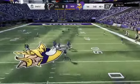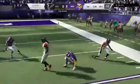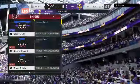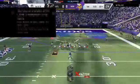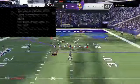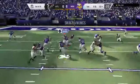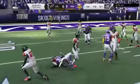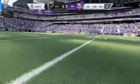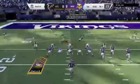Looking to throw again on second down. Cousins. Open man. Once again, it's Thielen. And that's going to be good for another first down as the tackle's made at the Falcons' 22-yard line. Cousins going to come up on a 1st and 10. And he's 4 for 4 now, throwing the ball to start the drive. They run. Cook. And able to break one tackle, but then quickly brought down. 5 yards on the carry. Good pickup on first down.